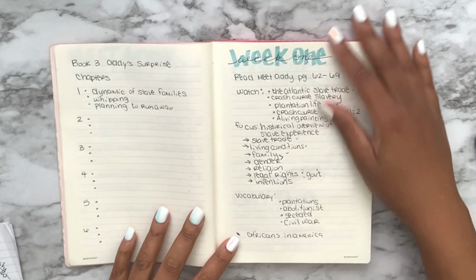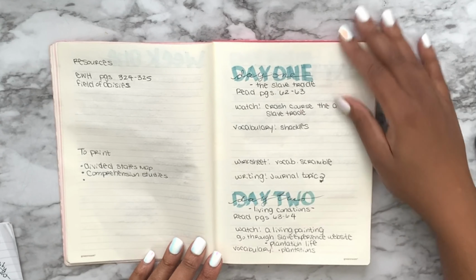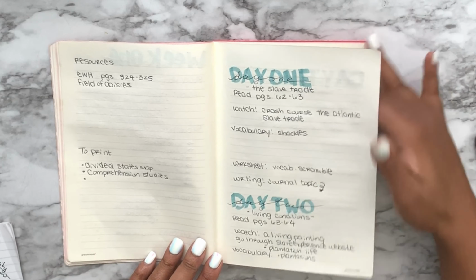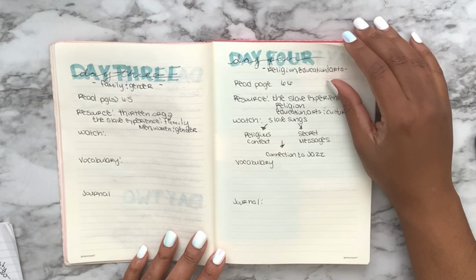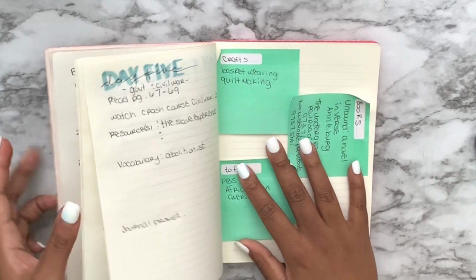I haven't done the focus points for books 2 and 3, nor plan for the other weeks here in this video for the sake of the length of this video. But this is what the skeleton of my unit plans look like until I make it to the library to check out all the books and print all the resources.